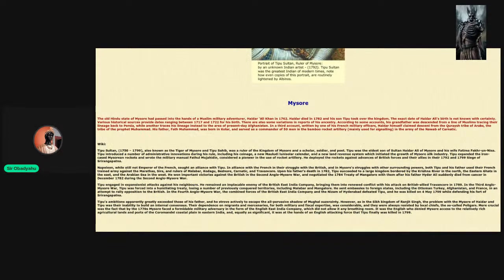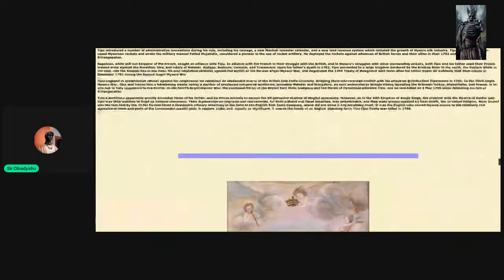Parts of the Coromandel coastal plain, Eastern India. Equally, the significance of it was the hands of an English attacking force, where Tipu finally was killed in 1799. So we got into that. So we're gonna build off of that right here.